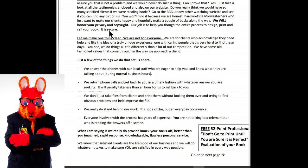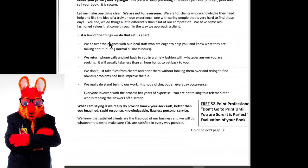Just a few things that set us apart, ellipses. We answer the phones with our local staff who are eager to help you and know what they are talking about. During normal business hours, by the way. Don't call us while we're trying to watch our soap operas and Netflix or something. Anyways, we return phone calls and get back to you in a timely fashion with whatever answer you are seeking. It will usually take less than an hour for us to get back to you. We don't take files from clients and print them without looking them over and trying to find obvious problems and help improve the file.